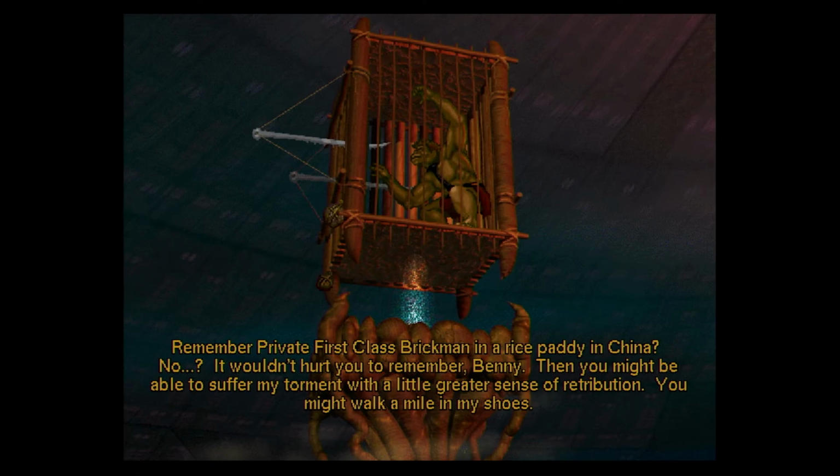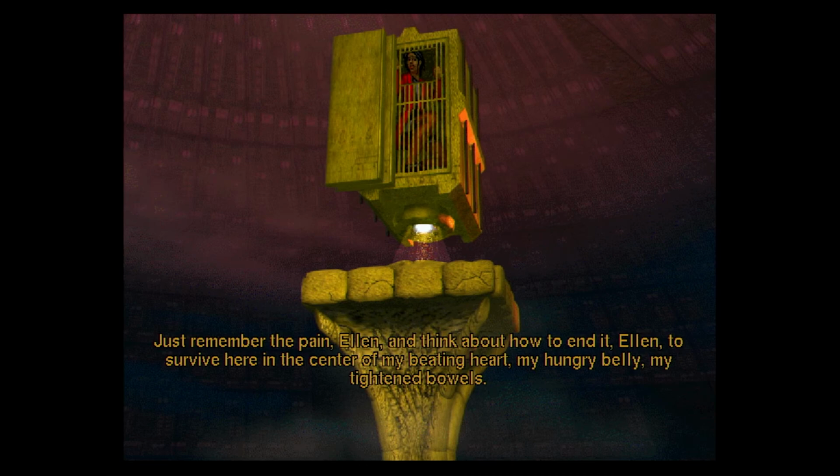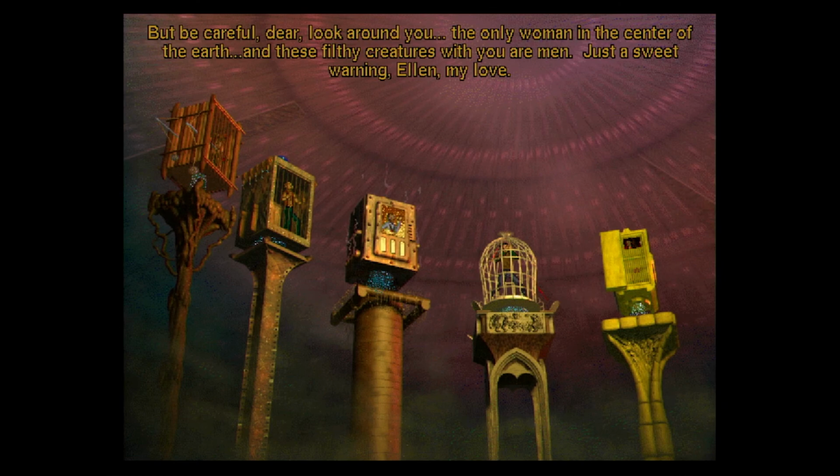Ellen! Remember the pain? Remember the many caverns in which you felt the pain? Don't start to cry. It's only pain. That's such a sexist stereotype. Just remember the pain, Ellen, and think about how to end it, Ellen. To survive here in the center of my beating heart, my hungry belly, my tightened bowels. Gotta be careful, dear. Look around you. The only woman in the center of the earth, and these filthy creatures with you are men. Just a sweet warning, Ellen, my love.